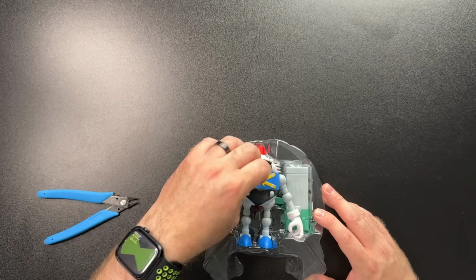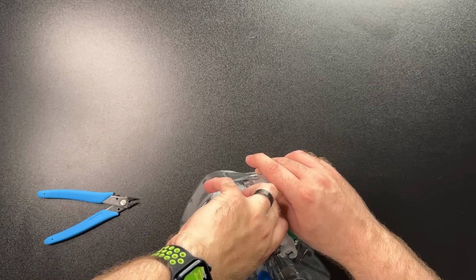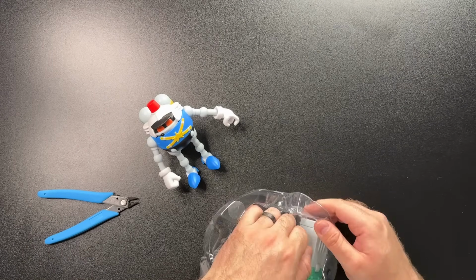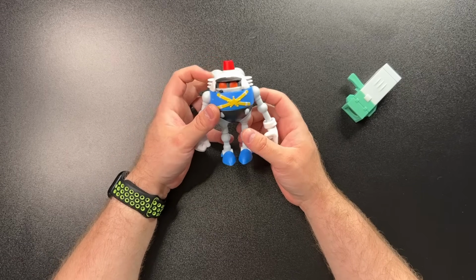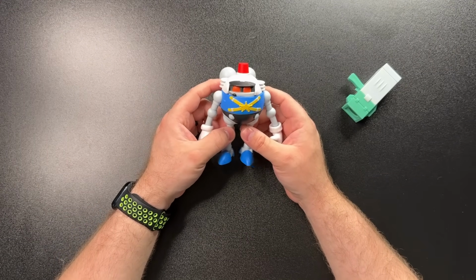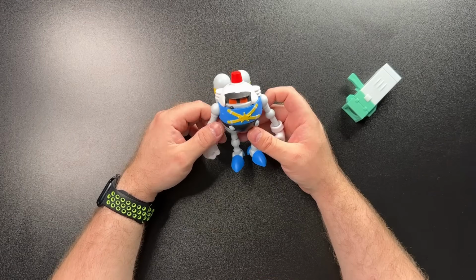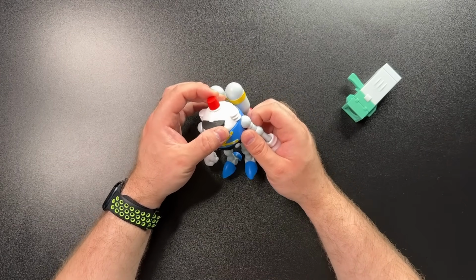Then we have this little plastic piece right here to cover his little badge. And then he just comes out, right? Then his little blaster. And here is Heavy Gunner. His legs are very loose. That has me really nervous. I mean, he stands up just fine, but the fact that his legs wibble side to side, I'm not a huge fan of that.